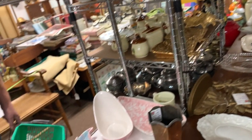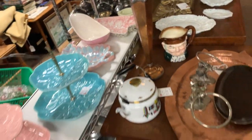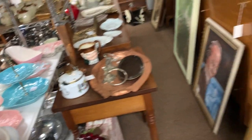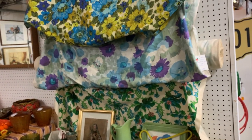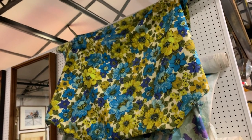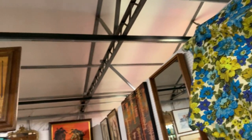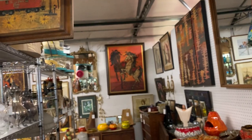I love that blue fabric right there in front of you, both of them. There's some Haeger. What blue fabric? Oh, up here? I love that. Let me back up so I can show that. And then there's a really cool thing on the other side of the booth. It's a big round orange thing. Look at those horses up there. Ooh, those are beautiful.